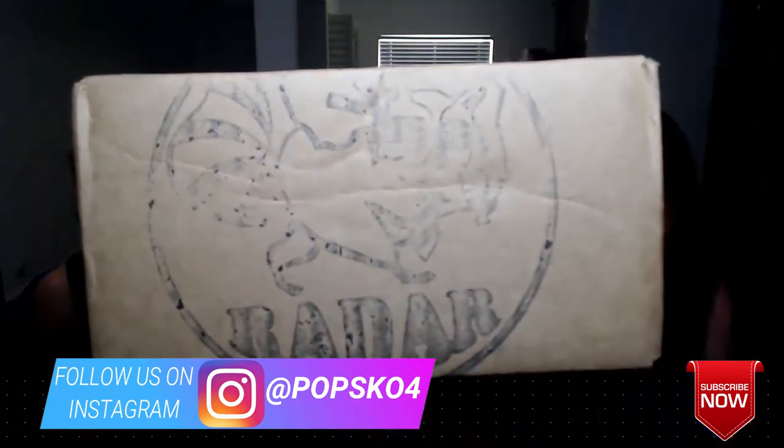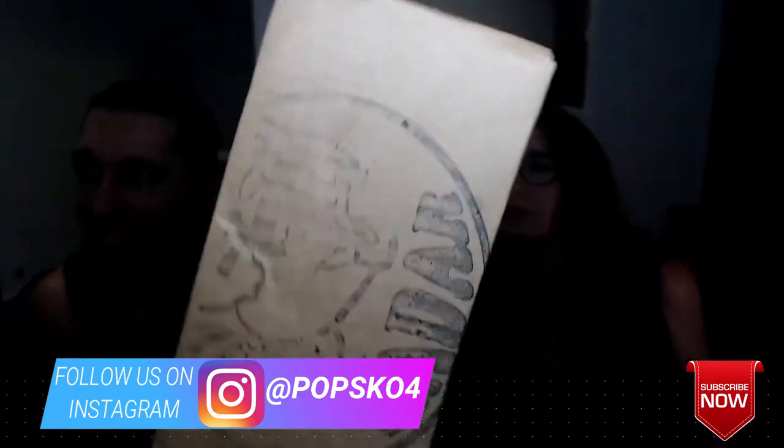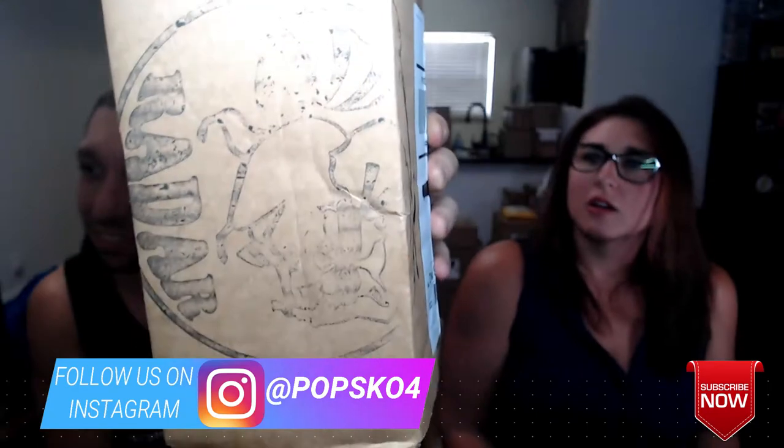I've never seen them on Mercari, but they got like this whole big stamp, I guess, on the side of the box. Can't really tell what it is. I don't know. Let me see. What is it that looks like... I don't know. A trash panda. A raccoon. A trash panda. Okay. So... It looks like a trash panda.